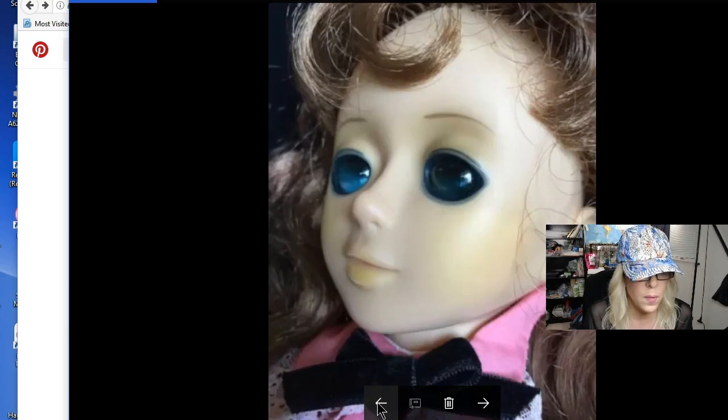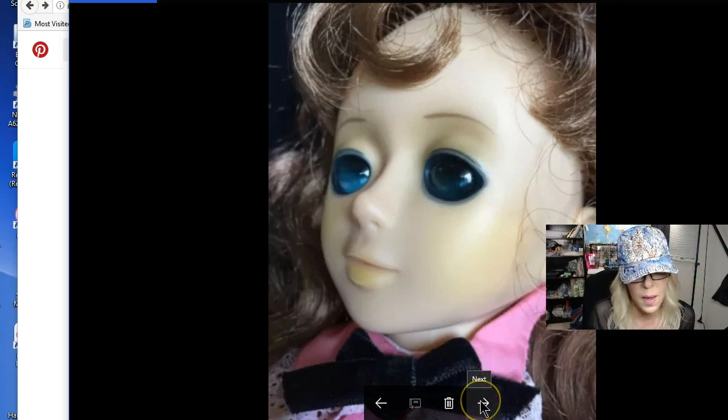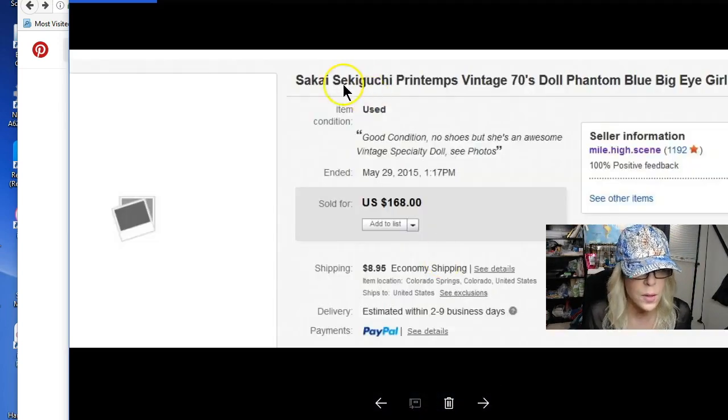So you might want to educate yourself on these. You won't find a lot of them, but when you do, you'll kind of know it's something special. She has a plastic face, but it was these kind of glass-like phantom eyes. People that collect them are very, very serious, okay? So there it is again. Some information to do your own research.